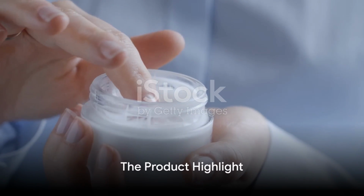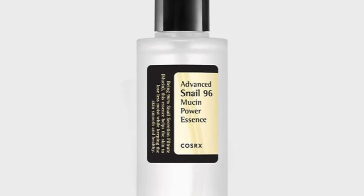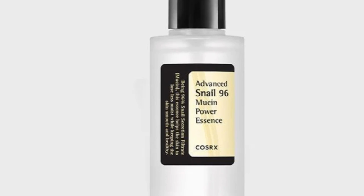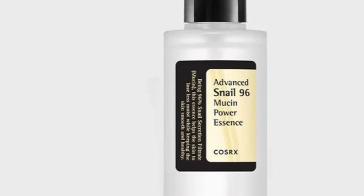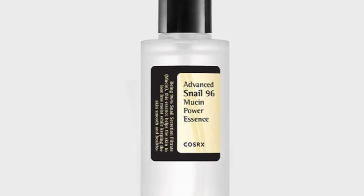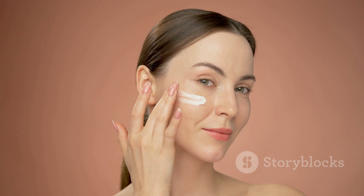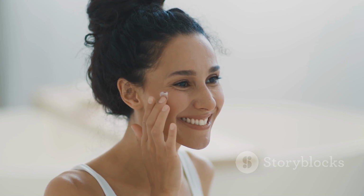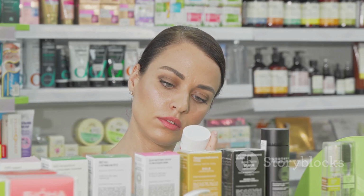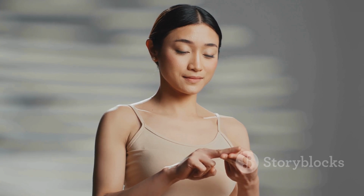Now let's delve into the spotlight product that brings you the power of snail mucin, the COSRX Snail Mucin, 96% power repairing essence. This is more than just a beauty product, it's a skincare solution that's been carefully developed to address individual skin conditions. The COSRX Snail Mucin, 96% power repairing essence is a product that embodies the COSRX brand's philosophy of promoting self-confidence through healthy skin. This essence is a testament to COSRX's commitment to quality and effectiveness.